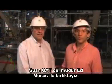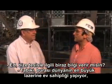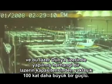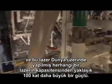We're here at Lawrence Livermore National Laboratory with Ed Moses, Director of the National Ignition Facility. Ed, can you tell us a little about the facility? Yeah, this is the world's largest laser. It's the world's largest laser in terms of the energy it puts out, about 100 times more than any other laser that has ever been built on Earth.